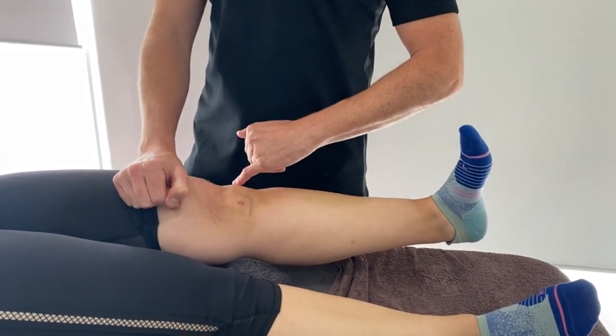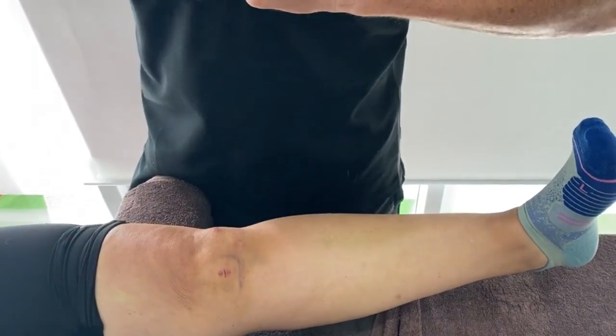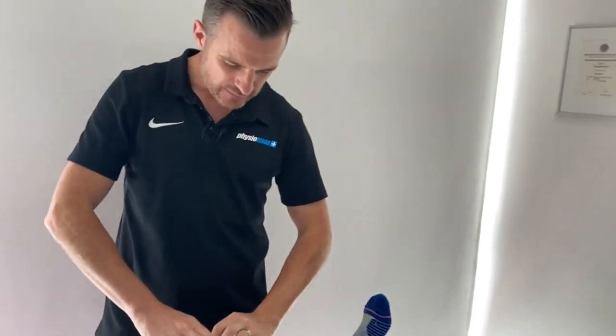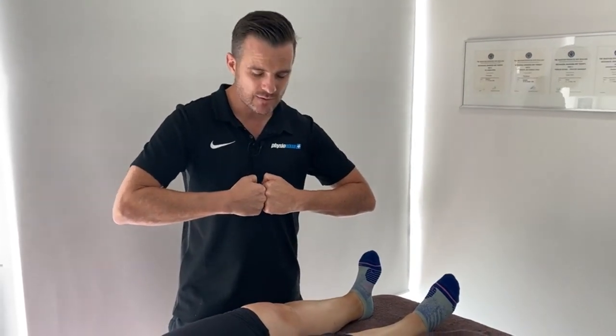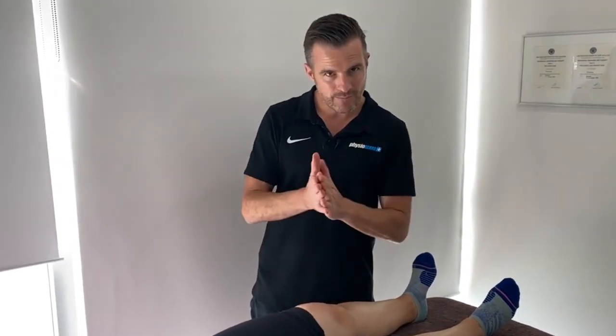At the same time, when she does that, she's not allowed to get any pinching feeling through here. So I don't want any sort of jamming in the joint. If there's fluid in there or those fat pads are a little bit swollen and irritated, she doesn't want to go and pinch them and jam them. So crucial that when she does this, it's not painful here. There's fatigue, and she feels a pulling, but not that sharp little pinch. So that's her bending and straightening supine.